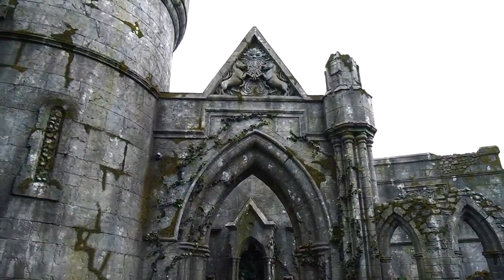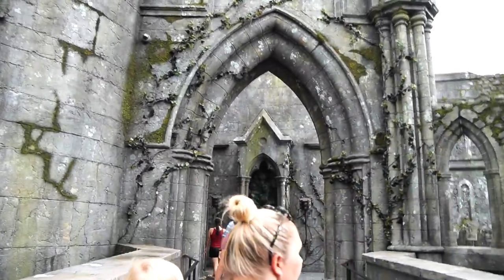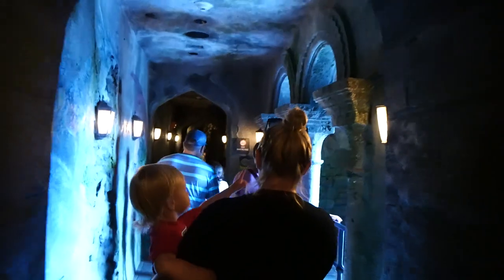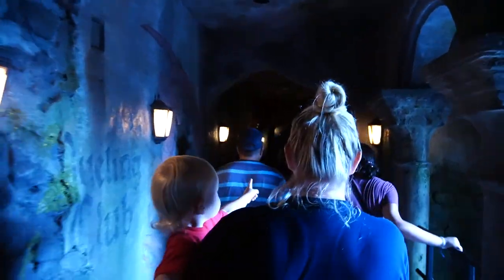Wow, look at us. Oh, we can see into the Muggle world. I've never had a good camera in this queue. It's always just been my phone. But I have the good camera with me now because we're doing child swap, and I can take it and have it in the child swap while Jen's on the ride.